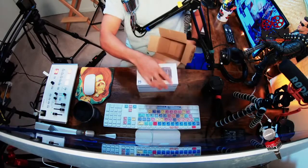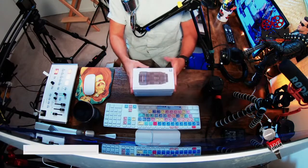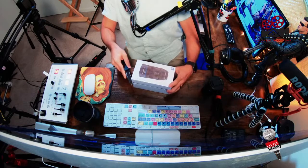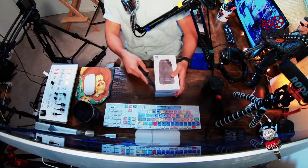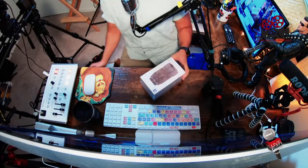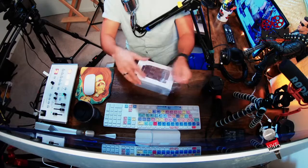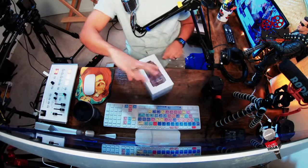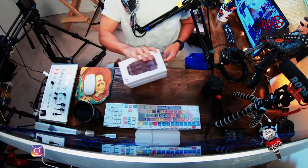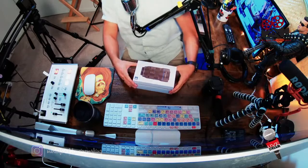Alrighty. The same packaging as the original 50mm. Nice clean box. Let's go ahead and grab the knife again and cut all around. Garbage in there.